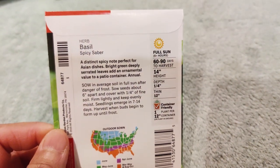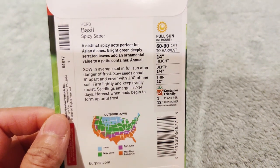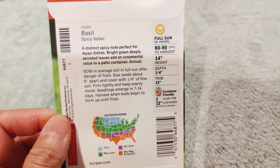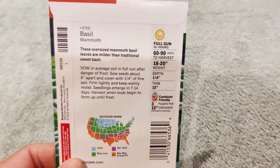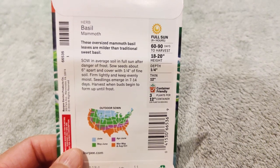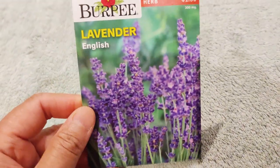A distinct spicy note, perfect for Asian dishes. Oh, I love that. Bright green, deeply serrated leaves add an ornamental value to a patio container. Annual. Now I wish I bought more. And then mammoth basil, of course I love that one. I bought it from MI Gardener before. These oversized mammoth basil leaves are milder than traditional sweet basil. But I like that they're big leaves.